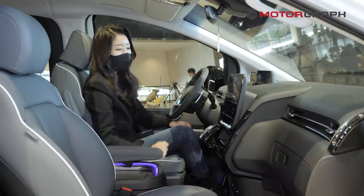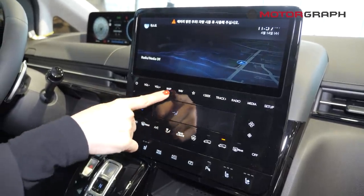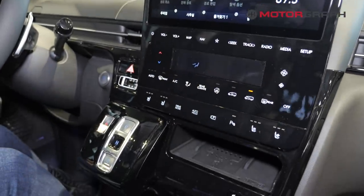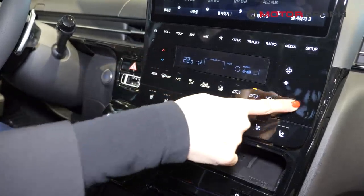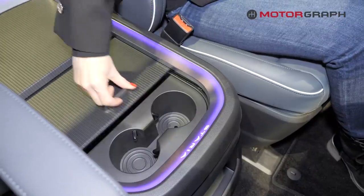And now if you look at the center fascia, you have the 10.25 horizontal screen that's here. A very similar layout to all other Hyundai vehicles. You also have the HVAC. They're in touch, so it's not a press button. And you don't have anything down here. This is the universal island.